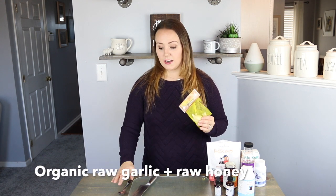So the last way that I like to use garlic is raw in a spoonful of honey. So when you start to feel that sore throat coming on, my kids can notice when they're starting to catch something, and they will tell me, they even know how well this works. They'll tell me it takes away the pain, and it really does.